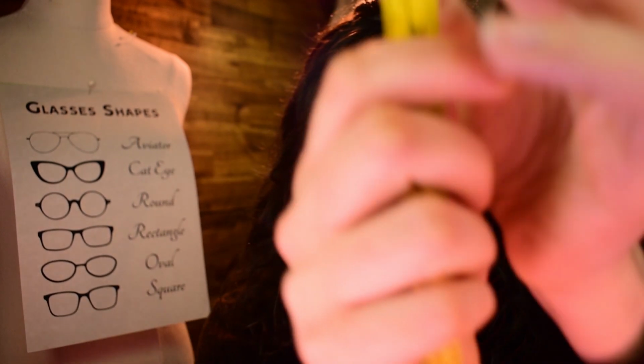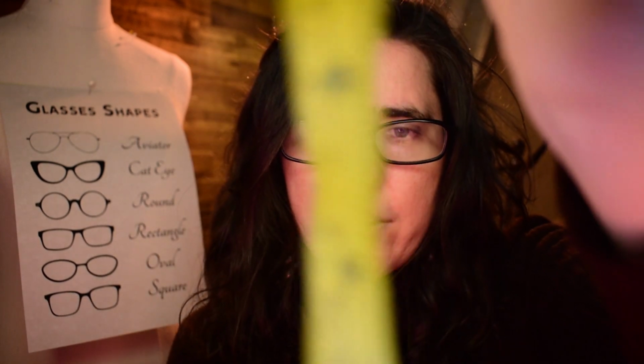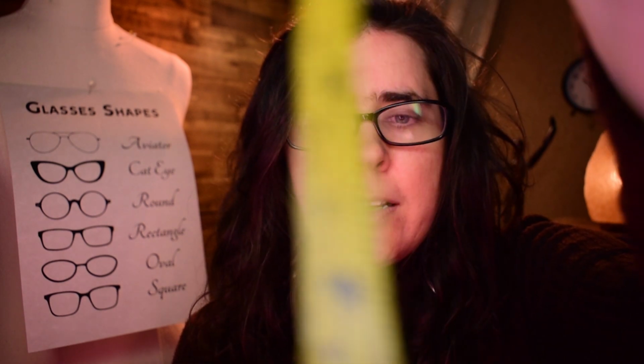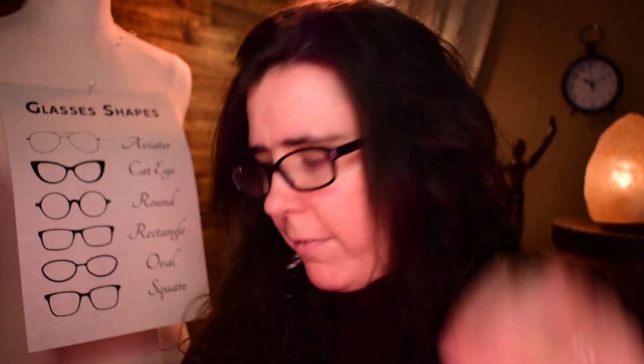Okay. And then we'll just look at your face length, right here at the tip of your hairline to the tip of your chin. Okay, so your face shape is the round face shape.